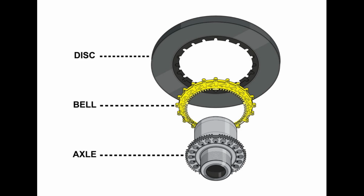These are limited as the hole for the bolt invites stress into the assembly. Teams may manufacture their own disc bells or the brake manufacturer may do so. Either way, the precision is crucial to prevent stress occurring, which may see the disc or the bell fail.